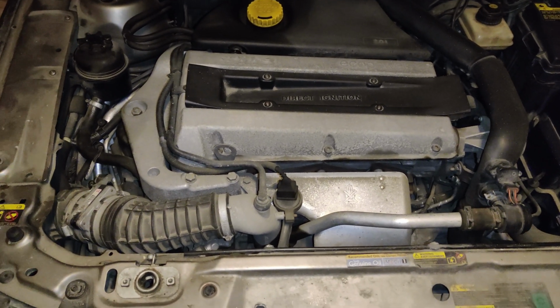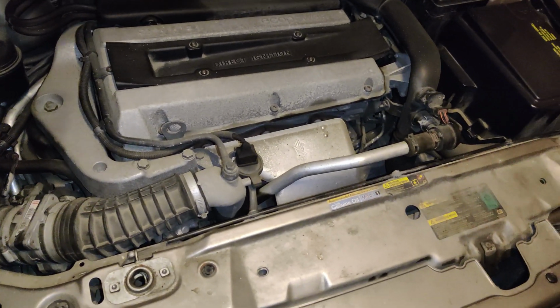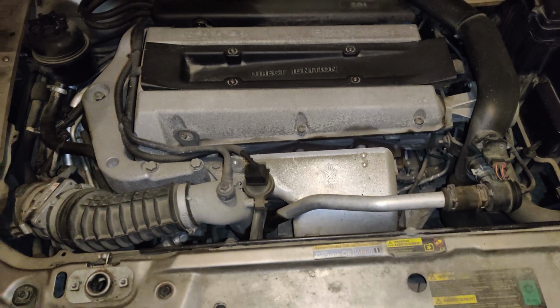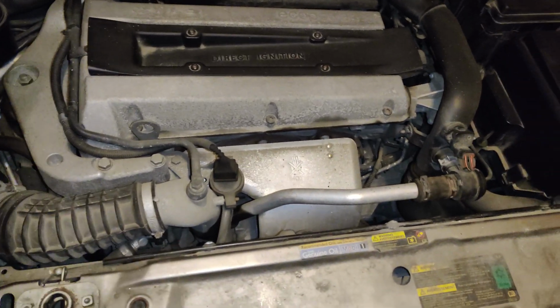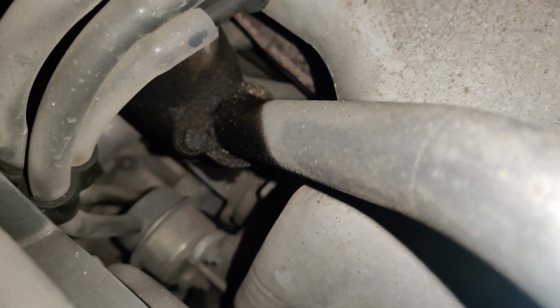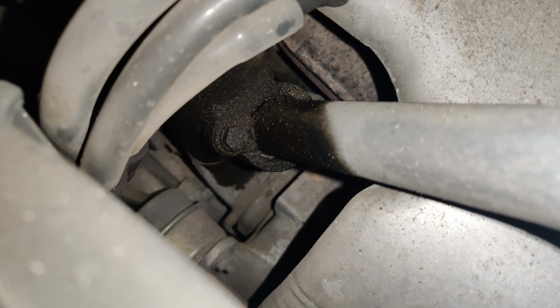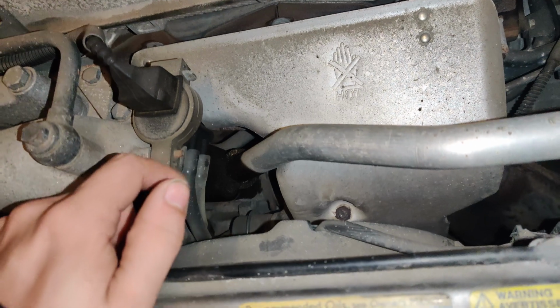Normally when just idling, it isn't smoking at all. But when you give it gas, it starts to smoke, especially if it has been driving very nicely for a while and then you just floor it and have the turbo do everything. If you look at this, there's a lot of oil on the bypass valve tubing going into the intake.